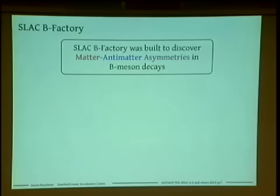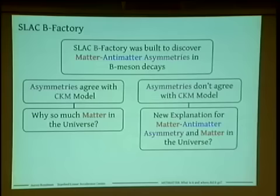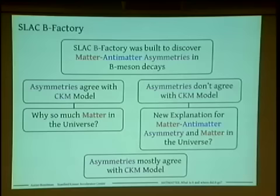Okay? So maybe we'll find, so in fact, what are we going to find? The SLAC B factory was built to discover matter-antimatter asymmetries, and maybe two things could happen. Either we'd find asymmetries that agree with the CKM model, but then we'd have the problem, why is there matter left in the universe? Or maybe we'd find the asymmetries don't agree with the model, and maybe what we really find will point the way to understanding why there's matter in the universe. Or, of course, there's a third possibility, maybe somewhere in between. You'll see at the end of the talk what we've learned, which of these three possibilities it is.